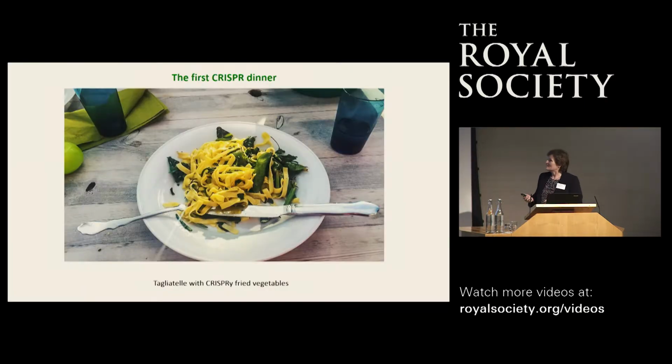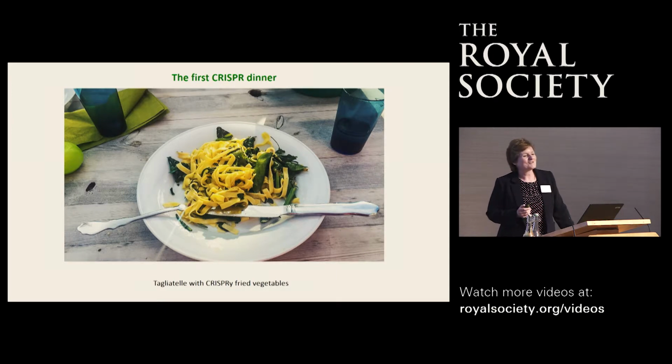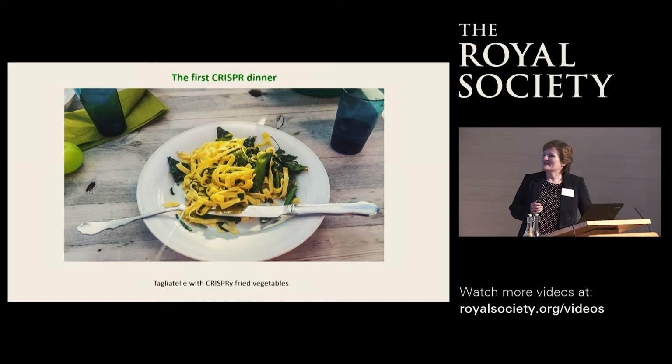So I want to start by showing you a plate of food. Now, this might not look very exciting to you, but actually it is a very exciting plate of food because this is the first CRISPR dinner. Now, this was created in 2015. As you can see, we've got tagliatelle with crispy fried vegetables.